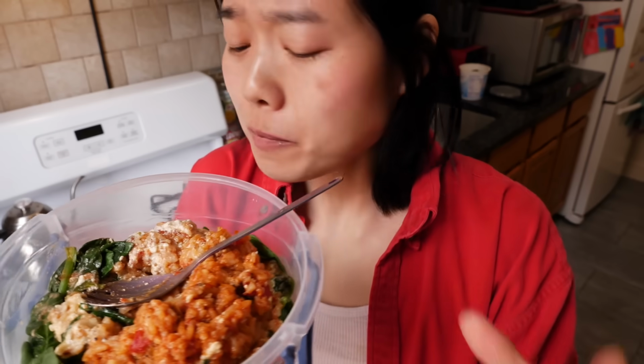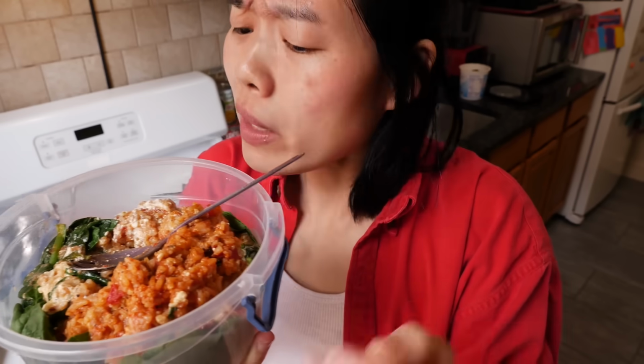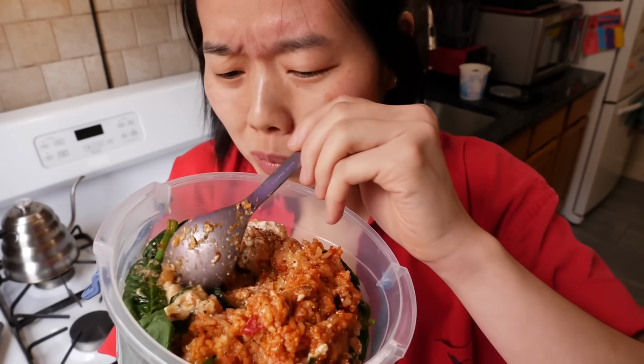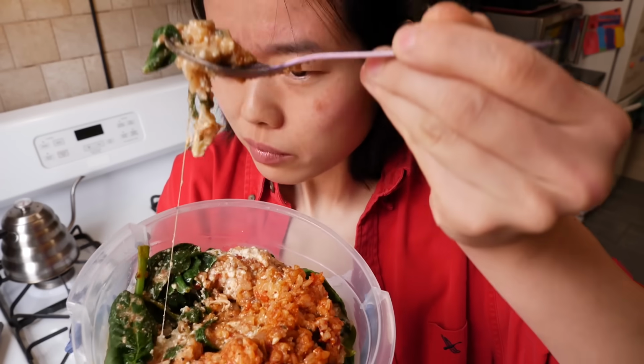It is pizza rice, but it is kind of soupy. But it's soupy in that creamy way, so it's almost like pizza rice pudding on a bed of spinach. Okay.